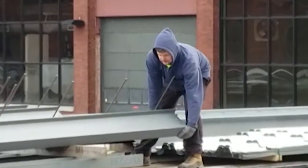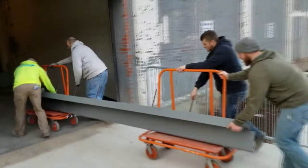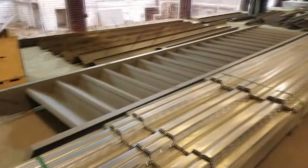That's Stefan. So we just picked it off one by one with the forklift, and that's it. You can see our stairs too. What a week.